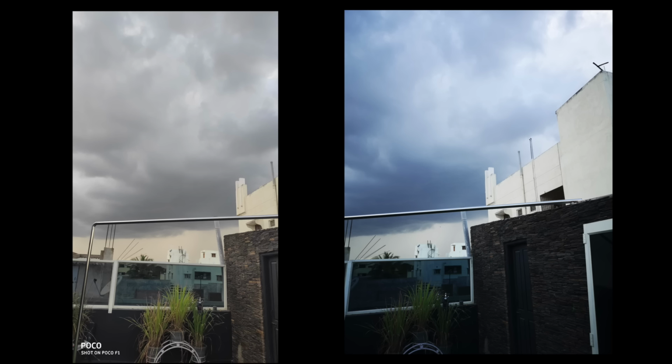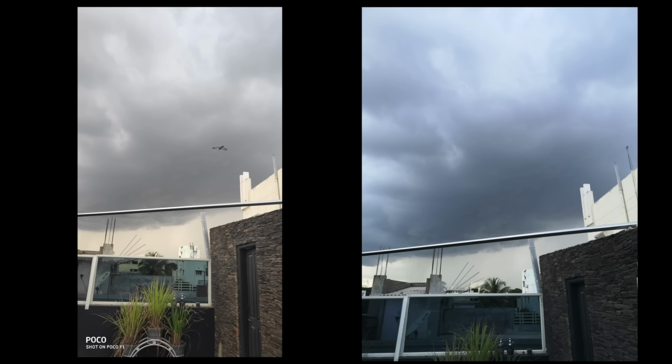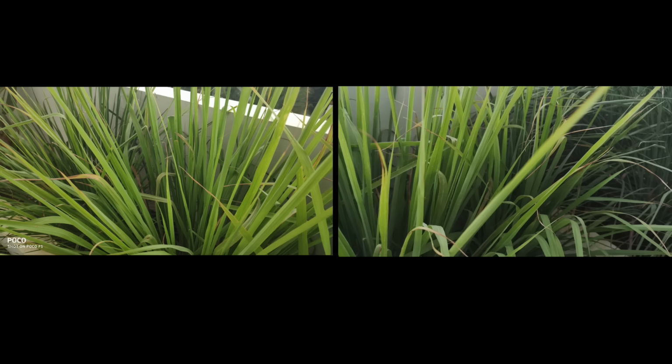This picture is taken in overcast conditions and P20 Pro tends towards a way cooler tone. This is because the AI mode was turned on in P20 Pro. So AI mode is not that great at all times. When AI mode is turned off, P20 Pro still tends toward a little cooler side. In this picture, you can see that P20 Pro clearly tends toward a cooler tone, but Poco F1 sticks to the natural colors.